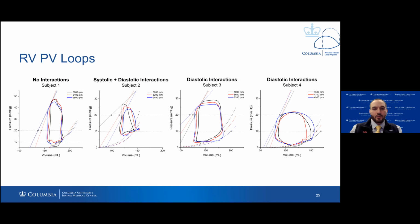Contrast that with what you saw over to the right. This was the patient who was getting a lot of suction events, and you see very significant changes in the pressure volume loop. We'll dissect some of those changes in just a second. And then the third pattern, what we've now come to appreciate as the normal or prototypical response to changing LVAD speed, which is really just a change in diastolic function.